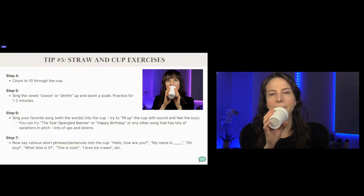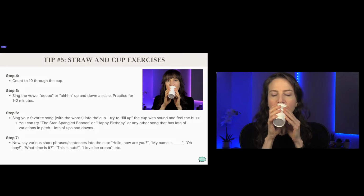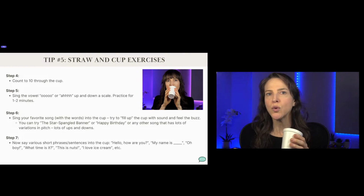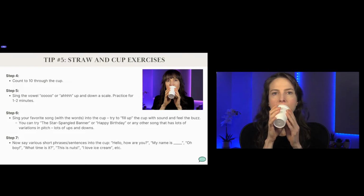So put the cup up to your mouth and count to 10 just to get a feel for it. 1, 2, 3, 4, 5, etc. Okay? Now start singing the vowel oo or ah up and down a scale and practice for a couple of minutes.